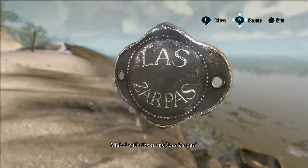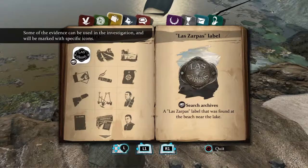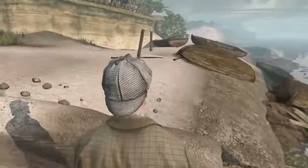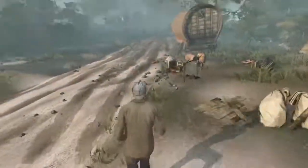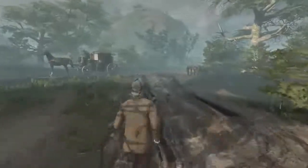Las Zarpas. A label with the name Las Zarpas. Search archives. Las Zarpas label that was found at the beach near the lake. I need to look at this. Oh, there's nothing else to see here. Okay. Let's go back to the carriage and maybe do this researching so I can know what Las Zarpas is.